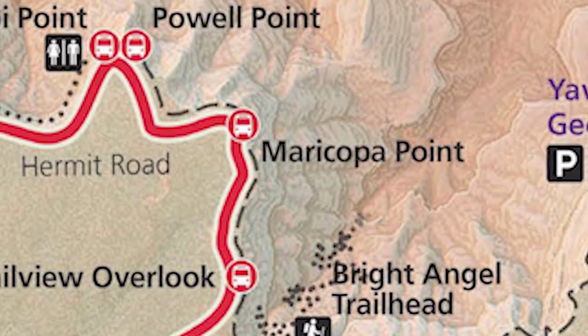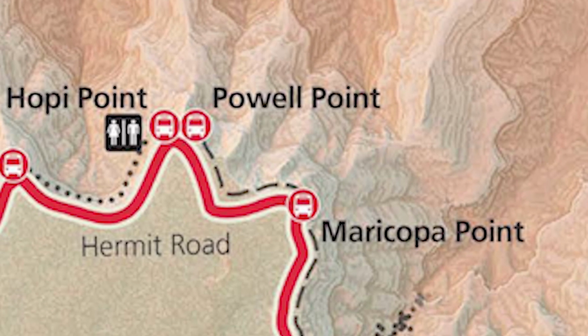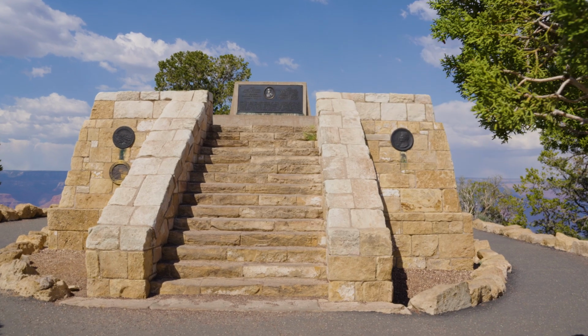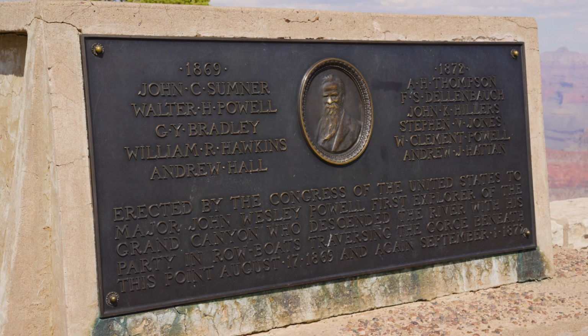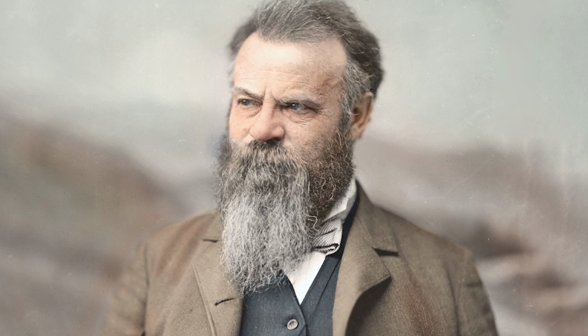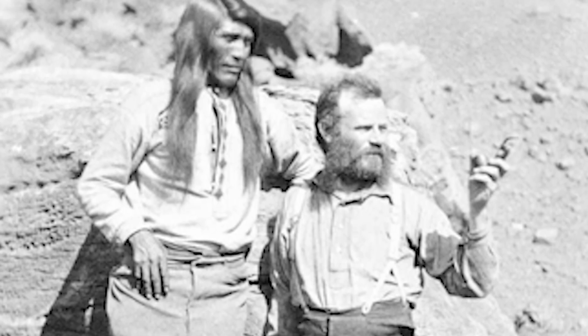Next, we get off on Powell Point. At Powell Point, the breeze whispers a hushed tribute to the man it honors. Here, we pay homage to the enduring legacy of John Wesley Powell, the intrepid, one-armed pioneer who fearlessly navigated the inaugural recorded descent of white men down the mighty Colorado River through the Grand Canyon.